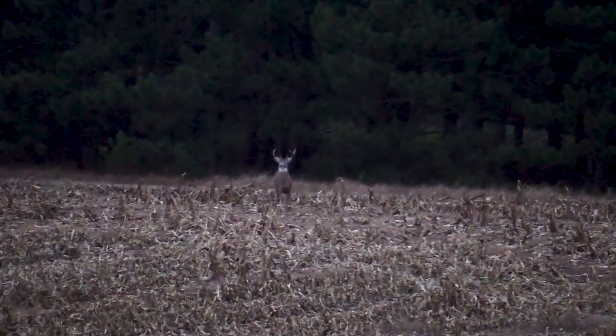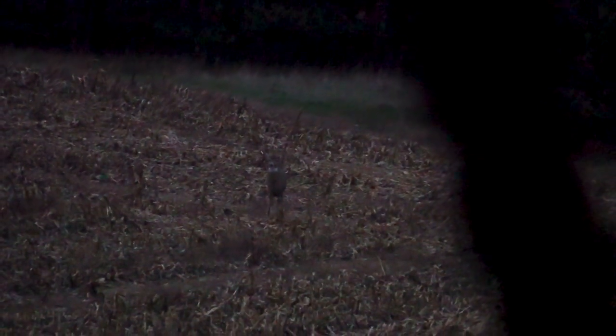I tried everything that I could to get this buck to come in. He was certainly curious every time I called, bleated, or grunted. He lifted his head and looked, but he certainly wasn't irritated. So I had to wait it out and hope that he crossed me, but it was getting too dark to shoot.